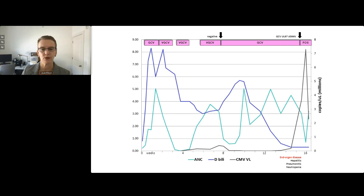I'll describe this graph. On the x-axis is time in weeks. Up at the top is his course of the different treatments that he was on. And the colored lines are, in green, the ANC, that's the absolute neutrophil count. In purple, the direct bilirubin, and in gray, the CMV viral load. So how much virus was in the blood.